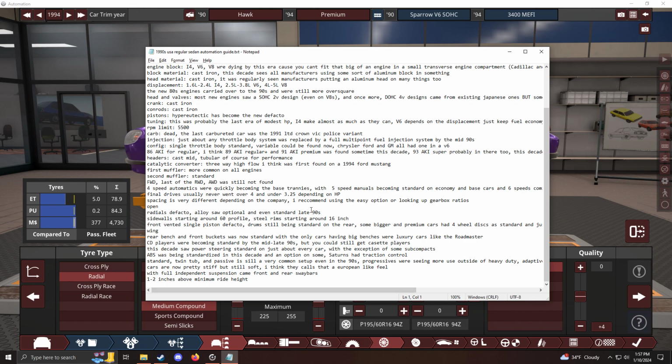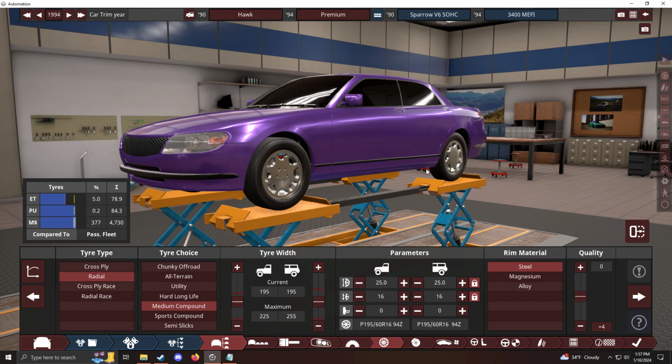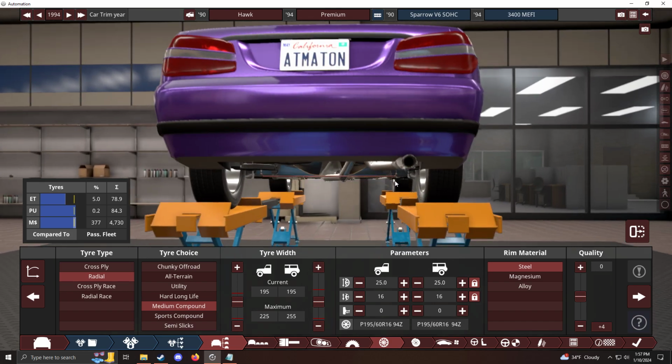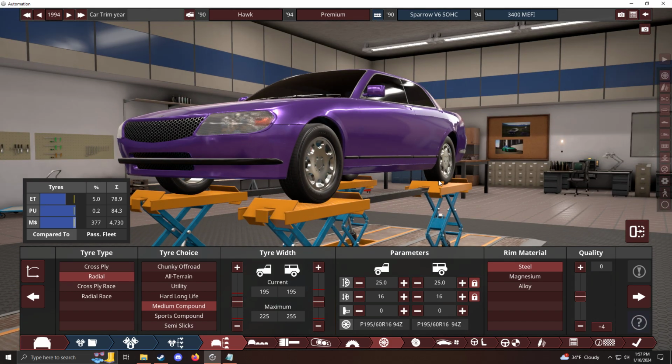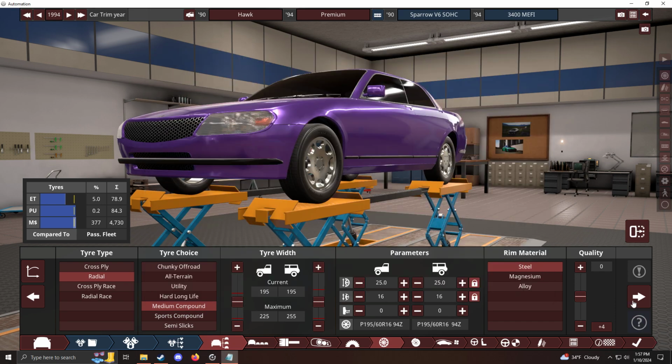Sidewall starting around 60 profile, steel rim starting around 16-inch. Of course, modern tire sizes because they're radials. 195/60 R16s. You know, that's a real tire you can actually get. That might be a little thin because it's like 205s, but you make your tire, but just keep it 60 sidewalls, probably 16-inch rims.